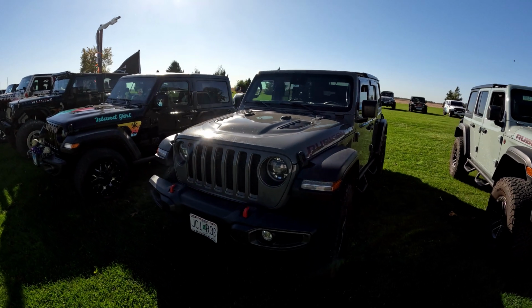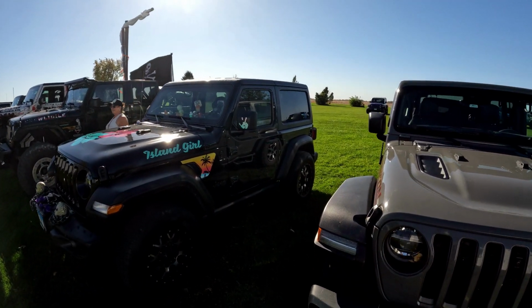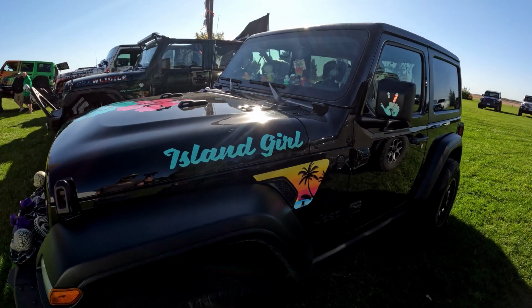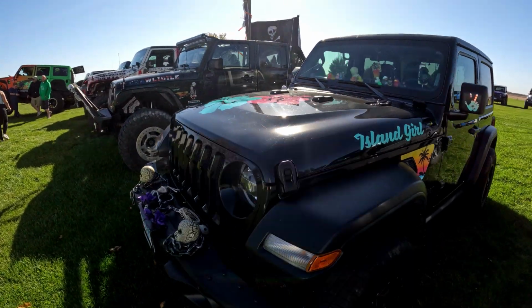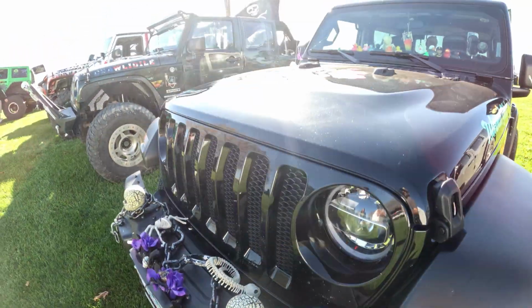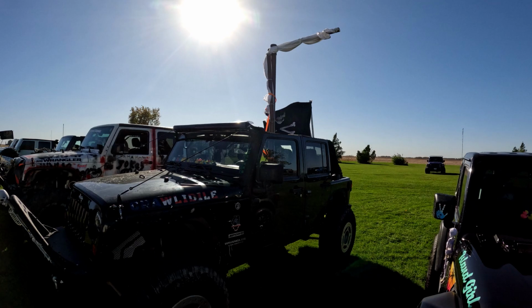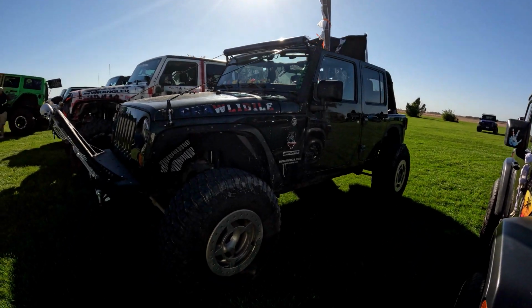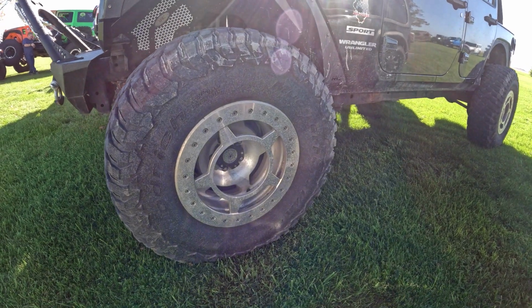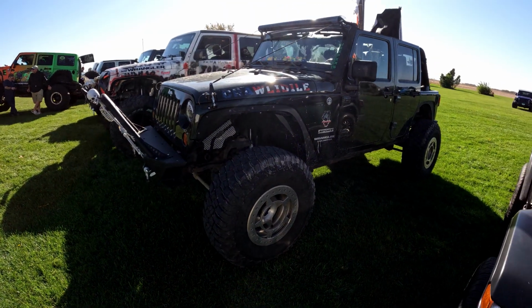Another Rubicon in a kind of slate gray. This is a cool island vehicle. Got some cool graphics on the side here. And again, some cute little baby skulls with some chains. Ah, the pirate ship, folding their sails because it's pretty windy out. It looks like it's running beadlocks too on some mud terrains here. That's pretty wicked, running those on their Jeep today.